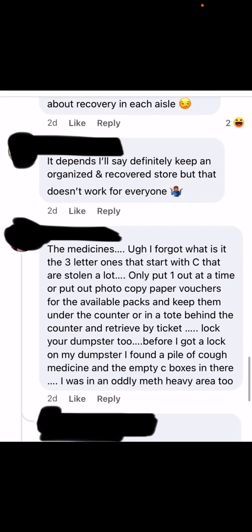About recovering in each aisle. It depends. I'll say definitely keep an organized and recovered store, but that doesn't work for everyone. With the I don't know or I don't care emoji. The medicines, I forgot what is it? The three-letter ones that start with C that are stolen a lot. Only put one out at a time, or put out photocopy paper vouchers for the available packs and keep them under the counter or in a tote behind the counter and retrieve by ticket.